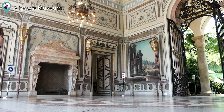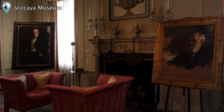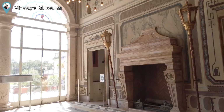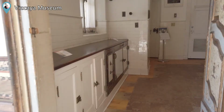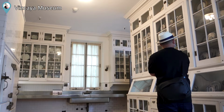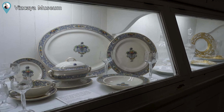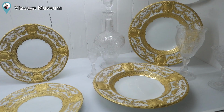So the Vizcaya Museum was a house built by a businessman named James Deering. It was actually during a time when Americans loved the European architecture and wanted their houses to be similar. So it's a real tribute to the Italian Renaissance. I think you'll get a mix of Italian and French architecture, and it was designated a National Historic Landmark in 1994. It's located along the Biscayne Bay in Coconut Grove. And I think it's a real walk through history.